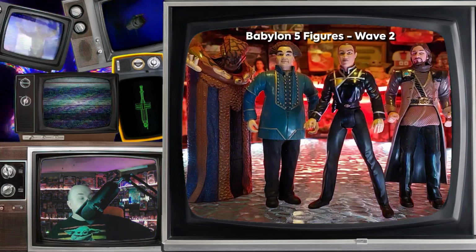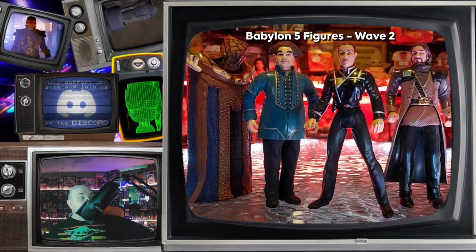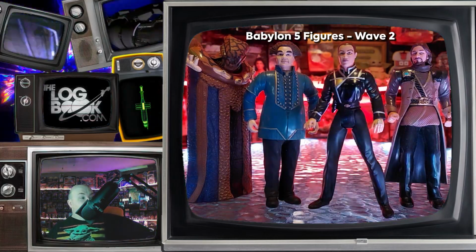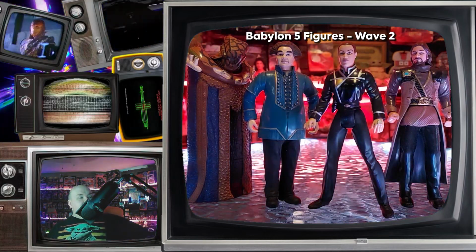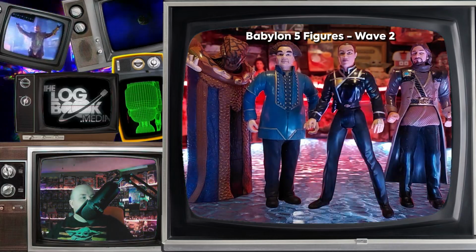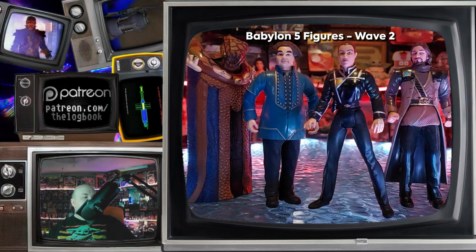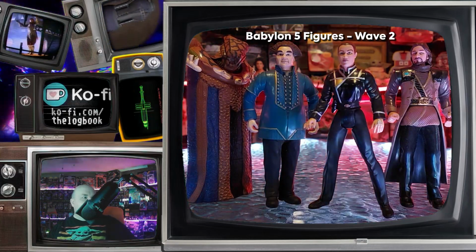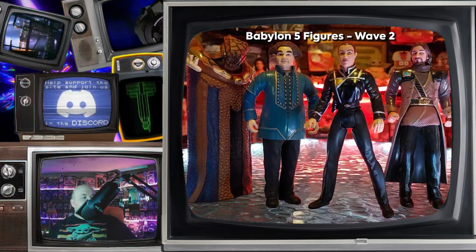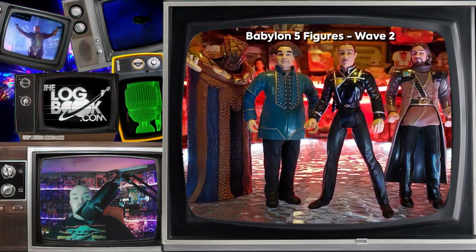The head rotates. That's it. Rotating head. But other than that, very, very good likeness of Kosh. As we discussed with the first wave of Diamond Select's B5 figures from the 90s, again, the fandom was starving for any merch we could get our hands on, so we were very happy to have these. But again, we wind up with a wave that is mostly statuary.